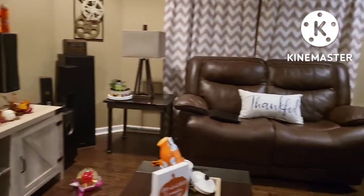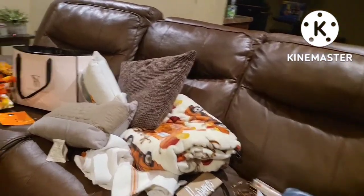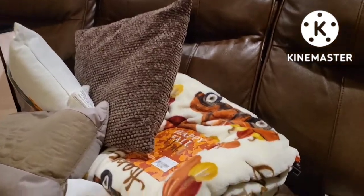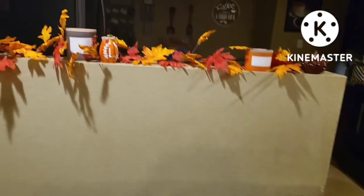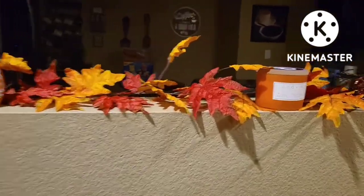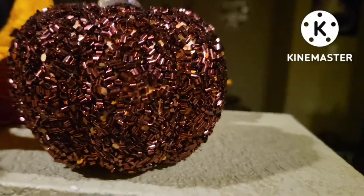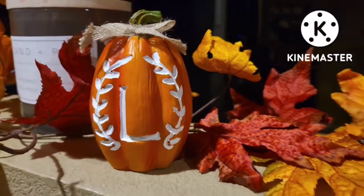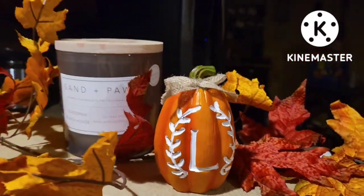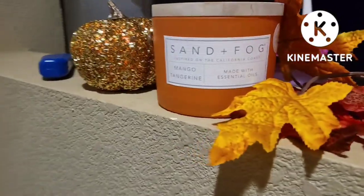I'm going to finish up by decorating the couch here, putting this new throw blanket on, and then I'm going to go put some of these dish towels in the kitchen. Also over here with this garland, I did add to it. I put this purple little pumpkin over here at the end of the garland, and then the monogrammed L pumpkin I just put right here in front of this candle. And then I put another pumpkin at the end.